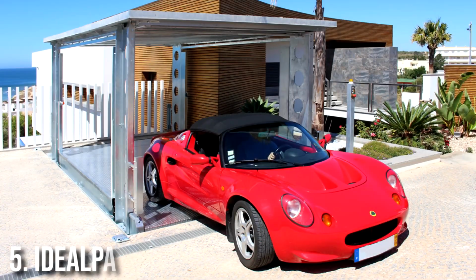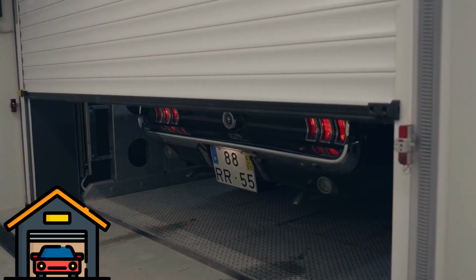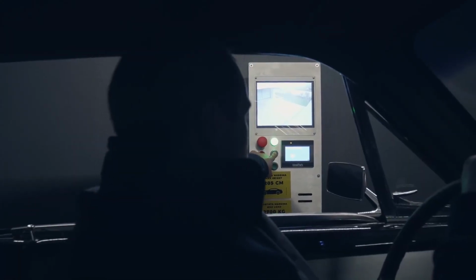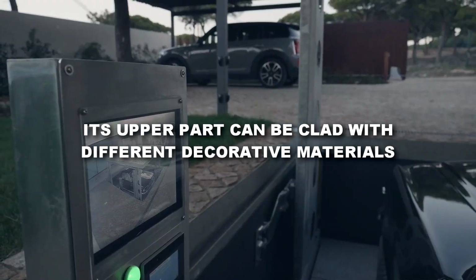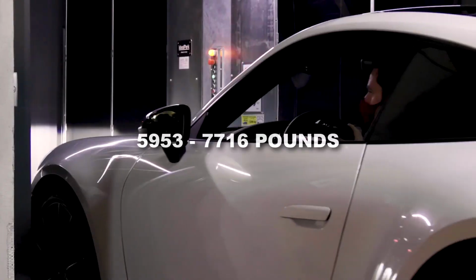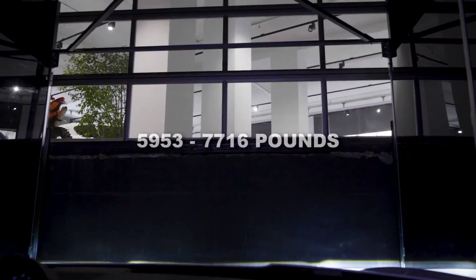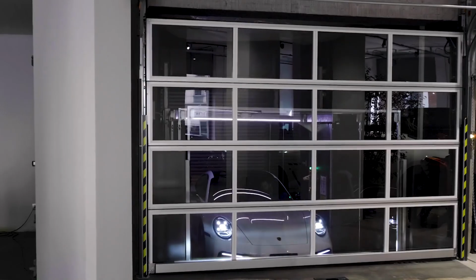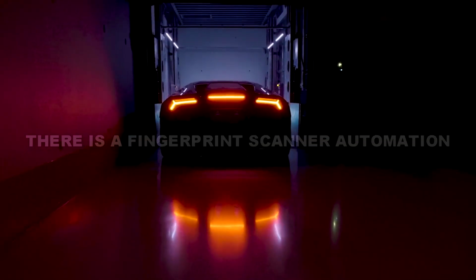5. IdealPark. Well, having a garage underground isn't common. This garage gives you just that. This feature is interesting for various reasons. Its upper part can be clad with different decorative materials. The capacity also varies from 5,953 to 7,716 pounds, depending on your version. The lift also features a set of solutions by the IdealPark company. There is a fingerprint scanner automation and remote maintenance.